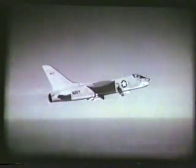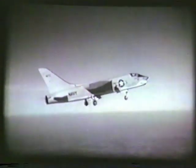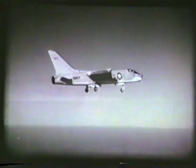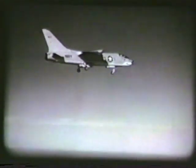Approaching the high key, extend the gear and raise the wing. Windmilling of the engine should provide enough hydraulic pressure to operate all utility system components. The exact time of raising the wing and the use of the speed brake can be controlled to bring you to the exact high key position.